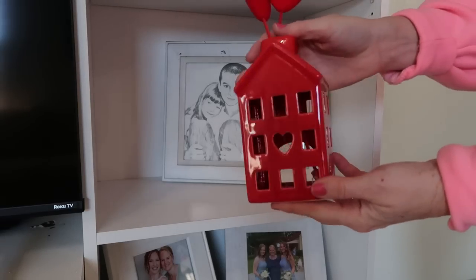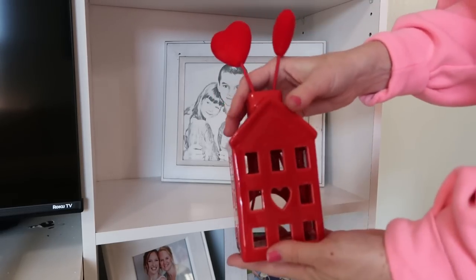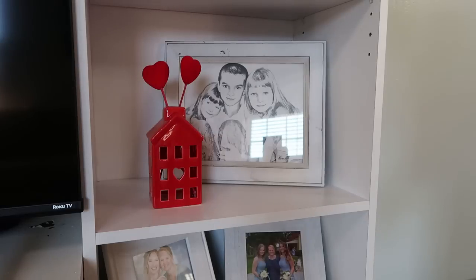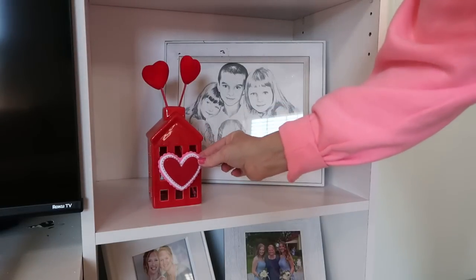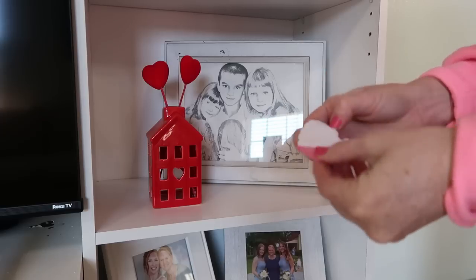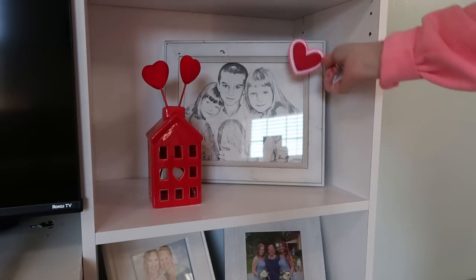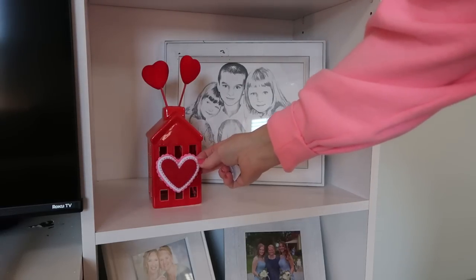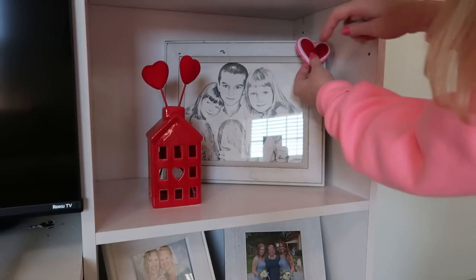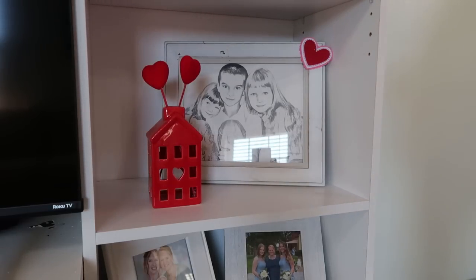So this is a cute little house I got from Walmart this year, and you can put a tea light in it, but I just put a few little heart picks in the top. And then I thought about putting another sticker right there, to make it look 3D. I wish I had picked up more of these stickers because they look so cute on the edge of a picture frame. Maybe I'll put it there. I don't know, there or there? Maybe right here, we'll see. That's cute. And I can just take it off after Valentine's Day.